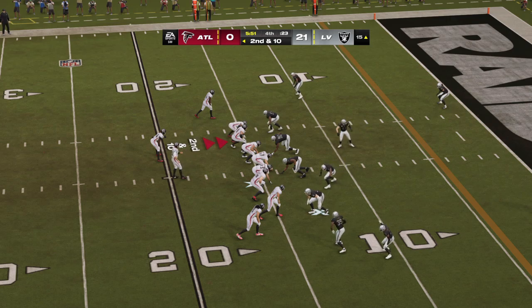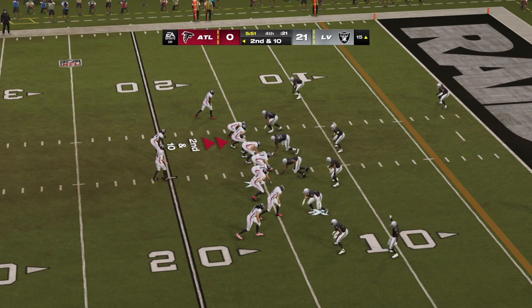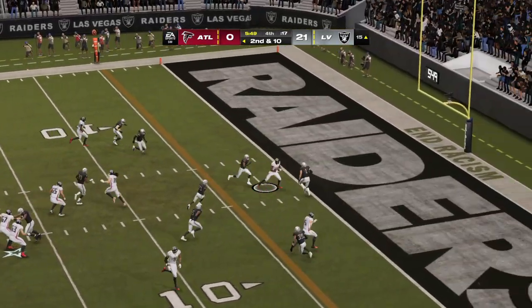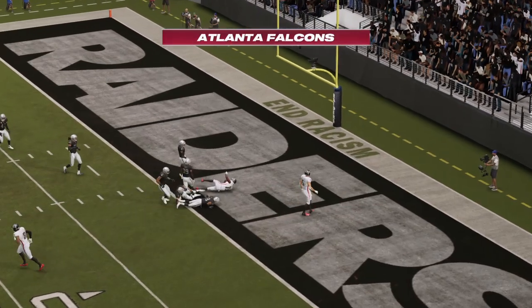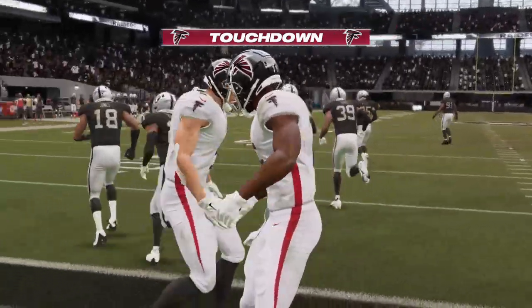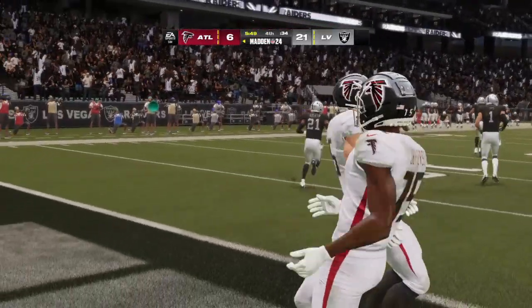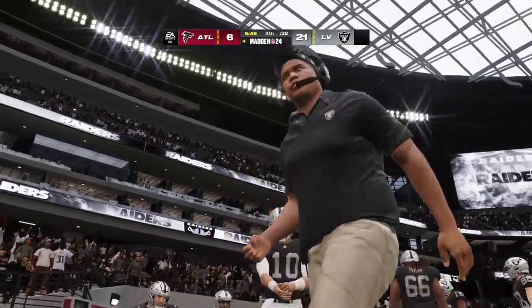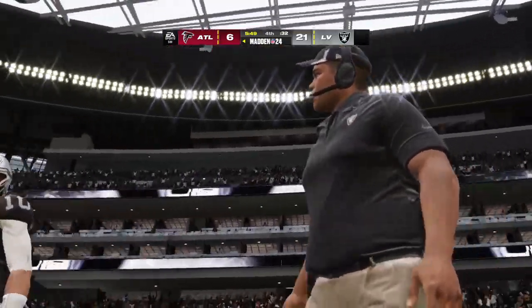After the incomplete pass, here now is second and 10. Throwing, Cousins. He's got it. Touchdown, Falcons. Van Jefferson. A 15-yard touchdown grab. And the Falcons are finally on the board here in the fourth quarter.